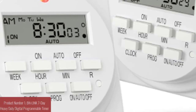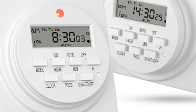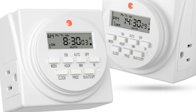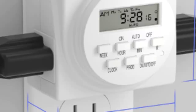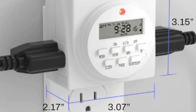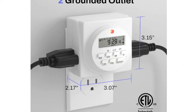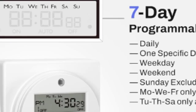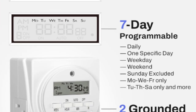Product number 1, B&Link 7-Day Heavy-Duty Digital Programmable Timer. This 2-pack from B&Link delivers a classic 7-day digital timer with 2 grounded outlets controlled simultaneously. Each outlet supports up to 8 on-off programs with minute-level precision, and there is a daylight savings toggle plus a backup battery to preserve settings during power outages.